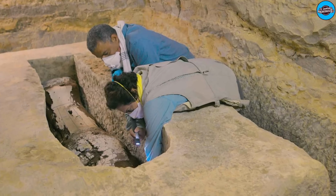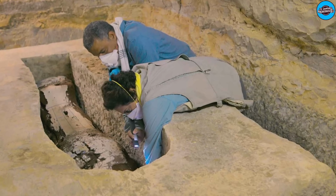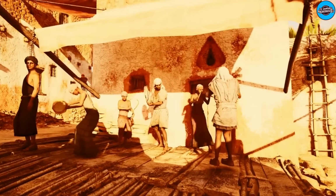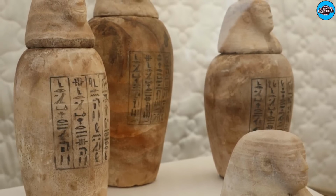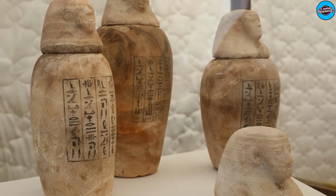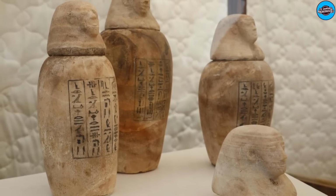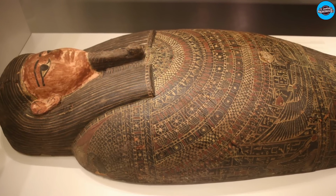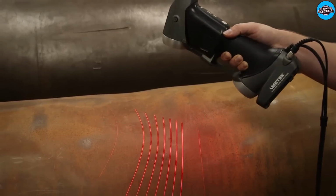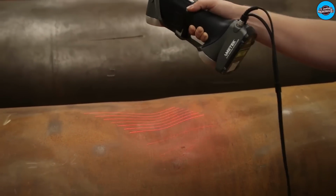Along with the burials, the archaeologists discovered alabaster canopic jars used by the ancient Egyptians to contain the deceased's organs, which were removed during the mummification process, and ushabti figurines, which were fired in faience, a type of tin glazing over pottery. To document the shape of the shaft hewn from the bedrock, the team used cutting-edge photogrammetry and 3D laser scanning. They're also producing 3D laser scans of all the artifacts discovered there.